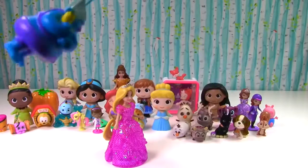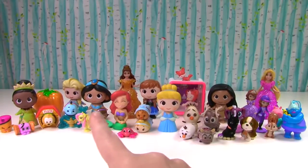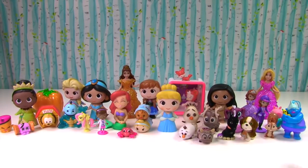I'm not sure, but I do know these two are pretty cute together. Super duper cute, woo! Okay guys, we opened a lot of toys today. In the comments, let me know which one was your favorite.